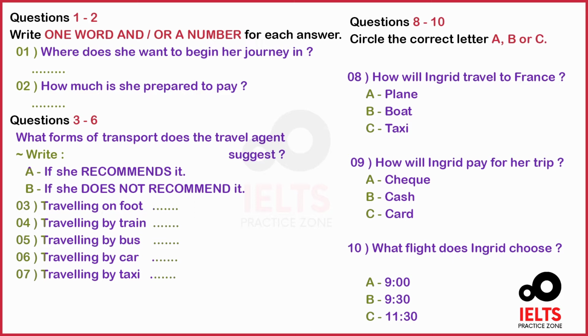Good morning. How can I help you? I'm thinking of taking a year off university next year, and I'd like to travel around Europe. OK then. Do you have any idea where you'd like to go? Well, I was thinking of starting in France and then working my way up to Eastern Europe, possibly going as far as Slovakia. Well, there are a number of ways you can do this, and we have various options available. It really depends on your budget and how you'd like to travel.